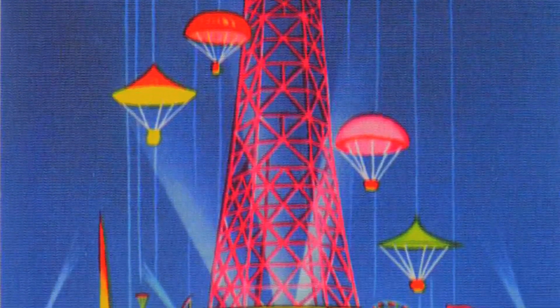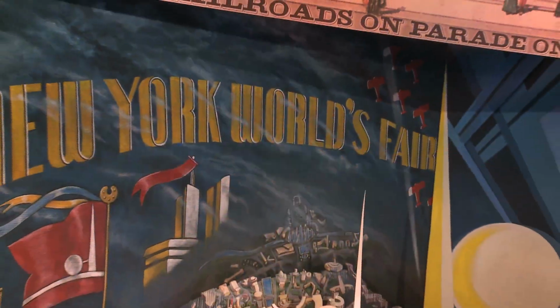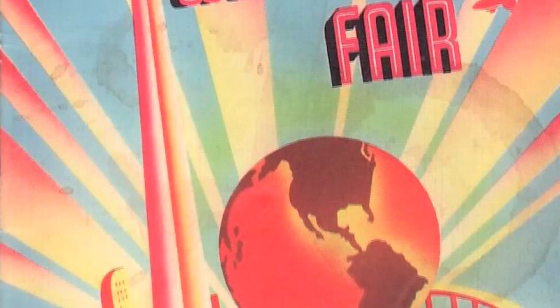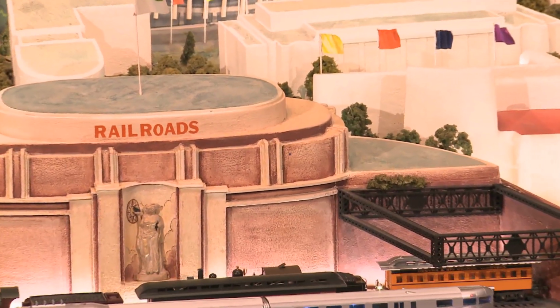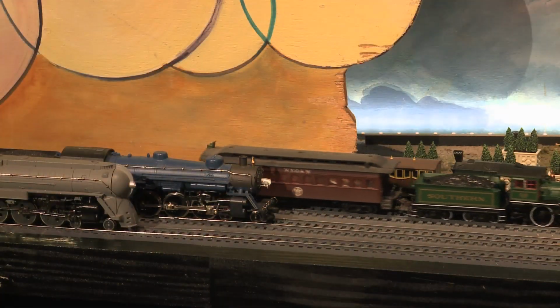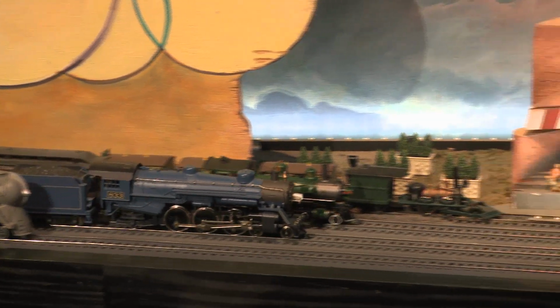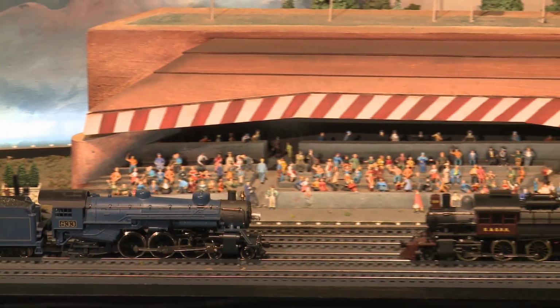A magic world opened in Flushing Meadows, New York. It was the 1939-1940 World's Fair, featuring this wonderfully optimistic world of tomorrow. At the heart of the display is the exhibit that is called Railroads on Parade, which uses period locomotives to tell our country's railroad history, using the famous dancing locomotives.